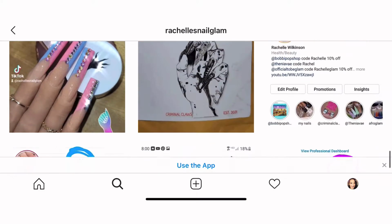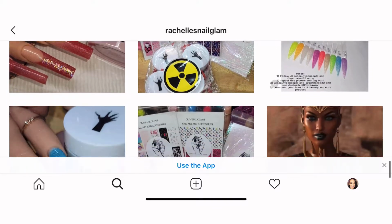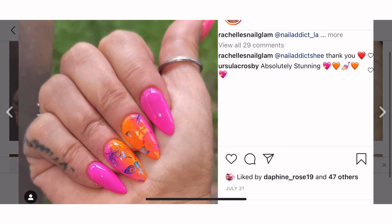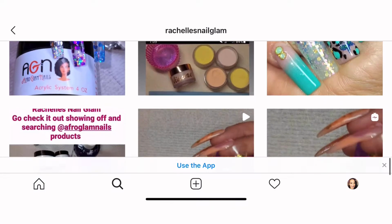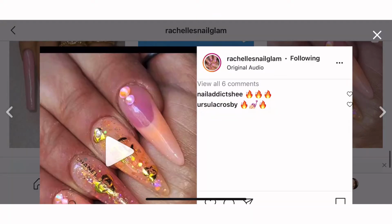So picture this. It's Saturday afternoon and you want to do a fresh new set, but you have no clue what to do. Look no further, because she'll hook you up with some amazing nail inspiration. Look at these almond nails, so dreamy, and y'all know stiletto and almond is my favorite, but these got me straight weak.